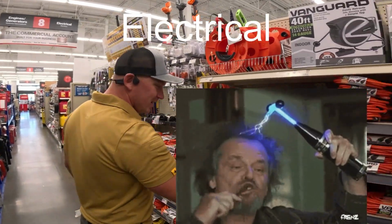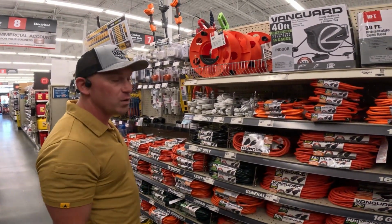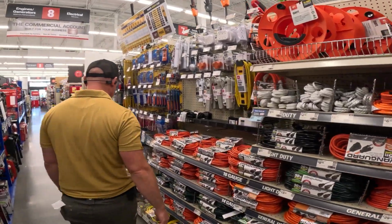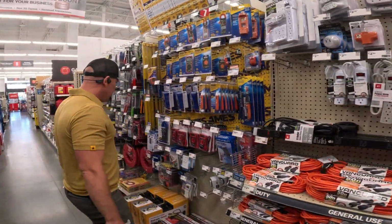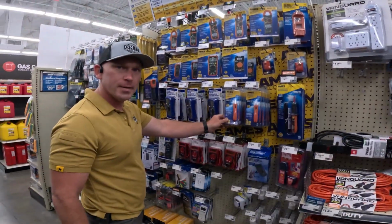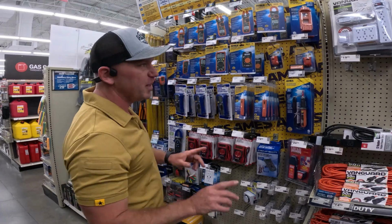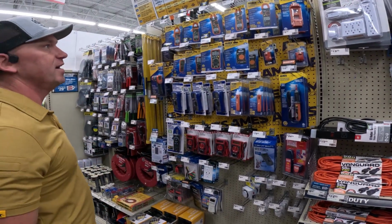Electrical aisle, okay? You can get the heavy duty cords here and save quite a bit of money, and they work just fine for us. Totally happy with them. I love the pin testers here. You have one of these, Caleb? Yes. Okay, so these are really nice for just checking power on stuff. Make sure you don't get shocked. Must have there.